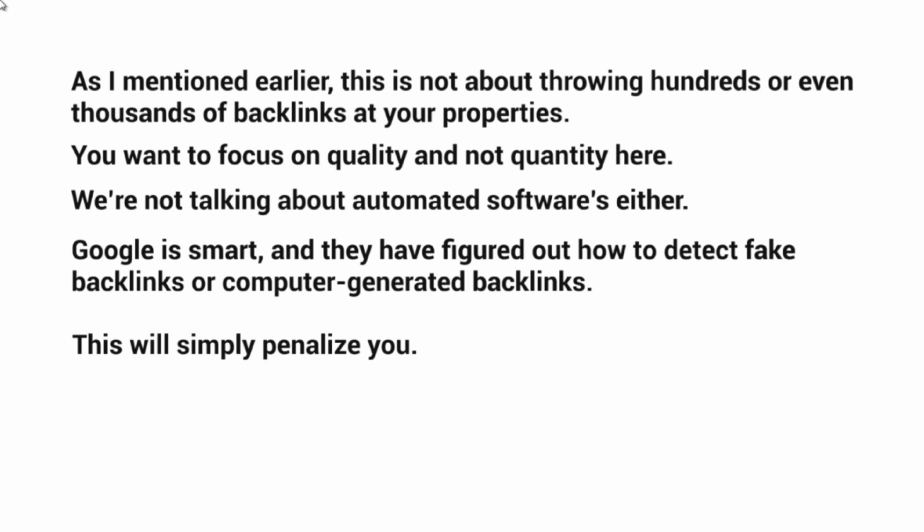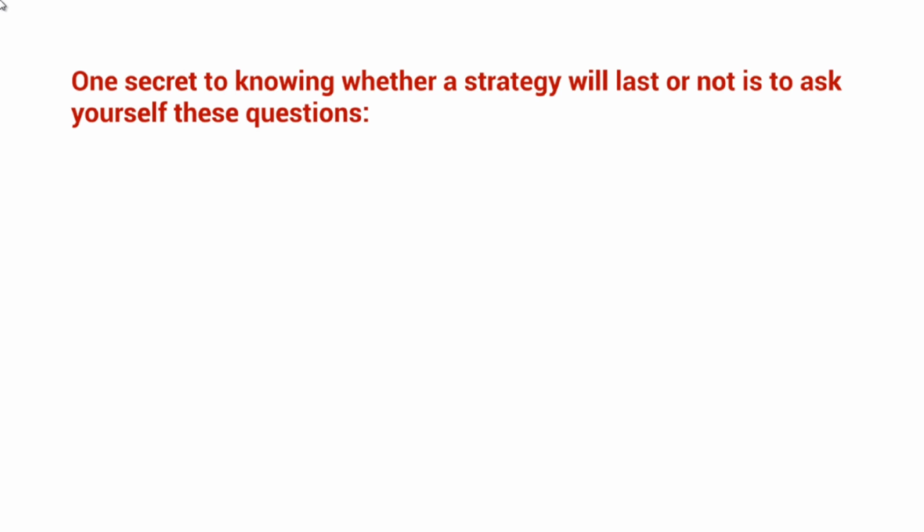It may not be this month, it may not be this next year, it may be 2 years later kind of thing, or it might even be this month. So what you really want to do is focus on a long-term strategy that is going to last. Now, obviously, we're not going to know exactly if the strategy is going to last or not, but part of the strategy is figuring out what Google wants and fulfilling that. Now, one secret to knowing whether a strategy will last or not is to ask yourself these questions.